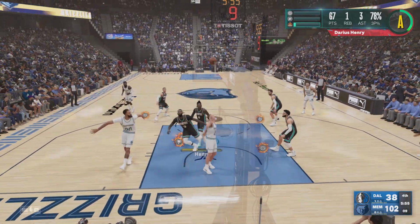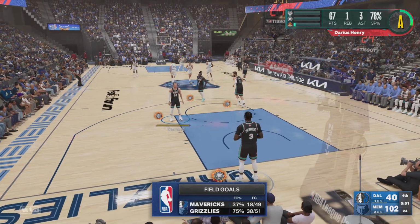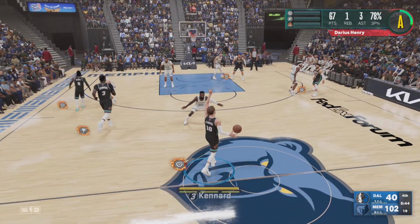Here's Pritchard. He's covered by Henry. Pritchard gets the bucket. This is what we call highly efficient play. Working off the screen, getting to the cup. The Grizzlies shooting has been sensational. 75% for the game.